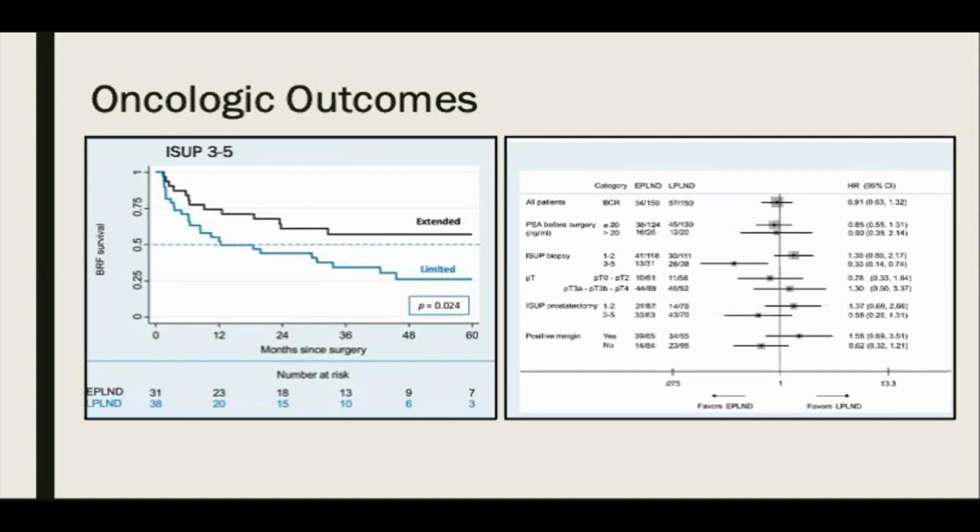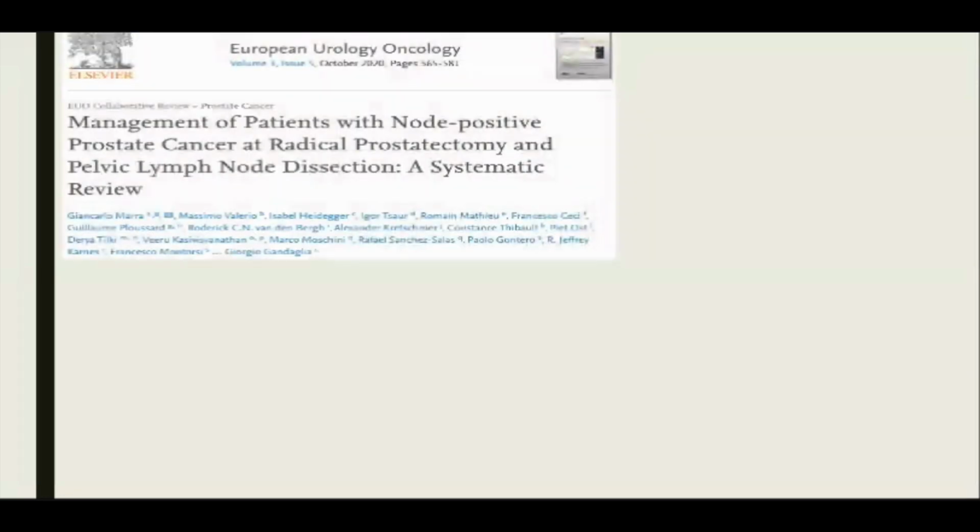Does that necessarily mean that your prognosis is significantly worse? And that goes back to what I discussed earlier, when N1 can mean a variety of things. It can mean 1 lymph node, can mean 5 lymph nodes. And there's a paper that actually discussed this by Mara and colleagues that was published last year.